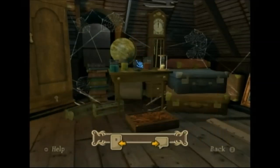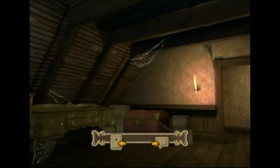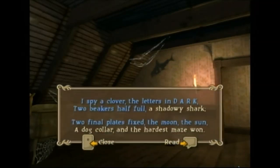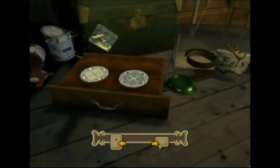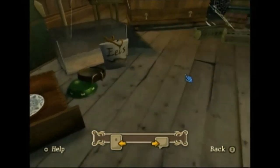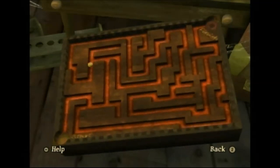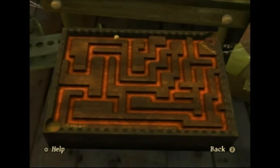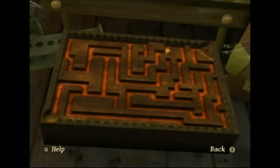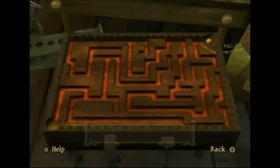One beaker half full. Two beakers half full. A shadowy shark. A dog collar. The hardest maze won.